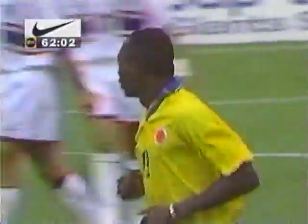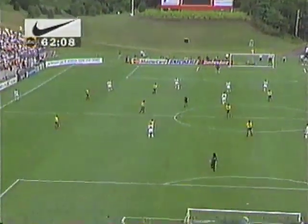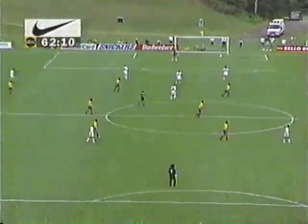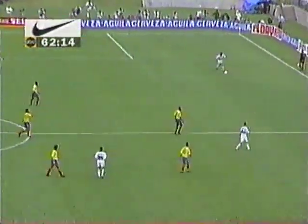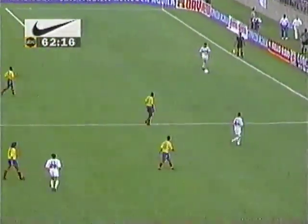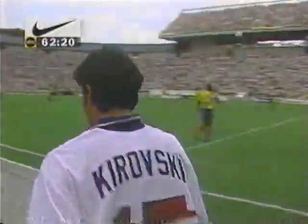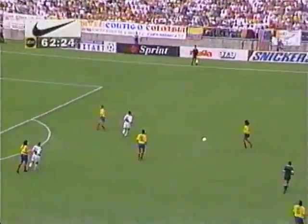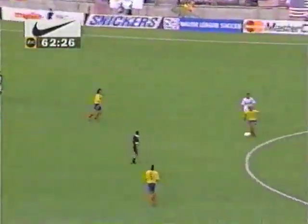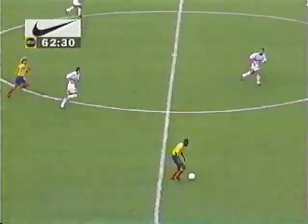And Dooley with a good retreating run. Dooley playing a much more defensive role now in this half, Roger. You don't see Tom Dooley surging forward as much as we did in the first half. He's playing very much as a defensive midfielder in front of the back four, central, to cut out the central threat. And right there, you're taking a look for the United States, Kirovski, who's getting set to come into the game. Jovan Kirovski is going to be interesting to see where he plays.